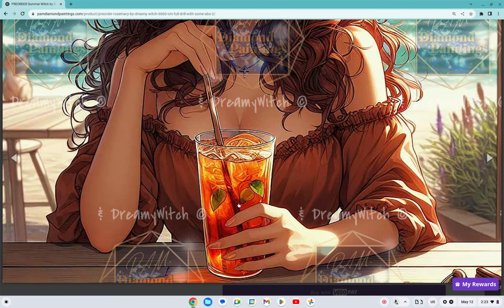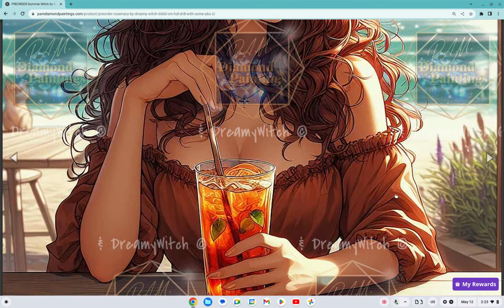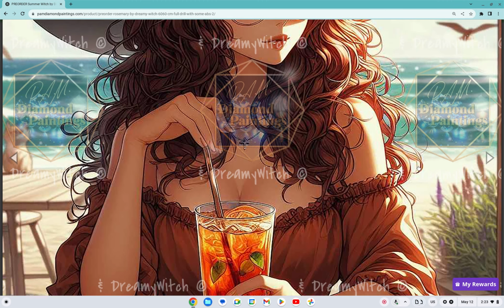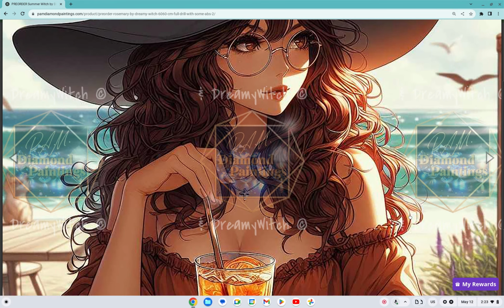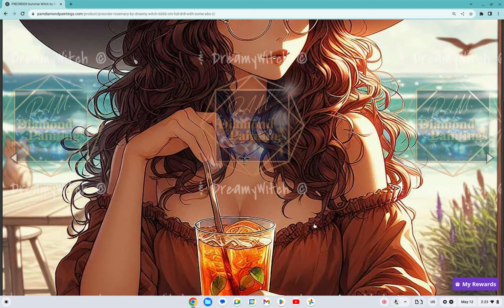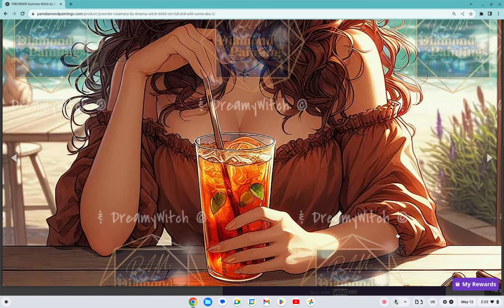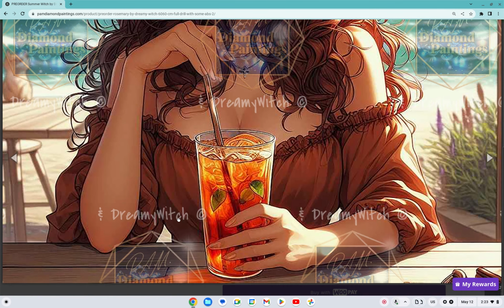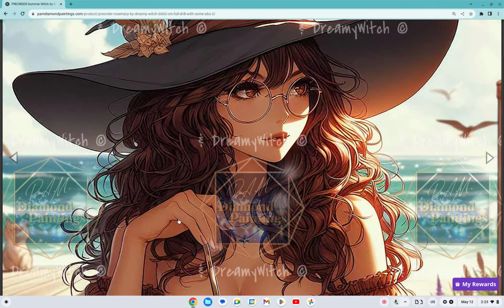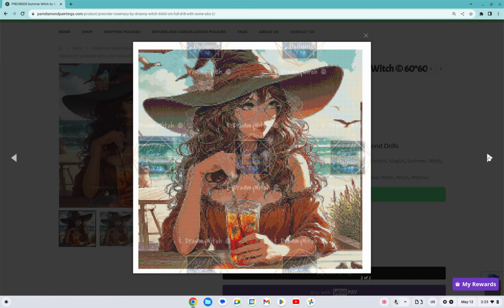Love that she's drinking what looks to be iced tea. I am an iced tea fanatic. It's my one vice. Sweetened iced tea. Yeah. She's wearing a necklace, a really pretty off-the-shoulder blouse or dress. Oh, and looks like there's a little cat hanging out here in the background. This is just awesome. Totally in love with this one.